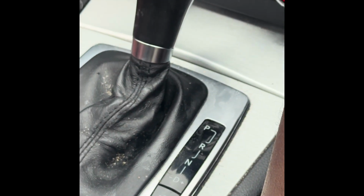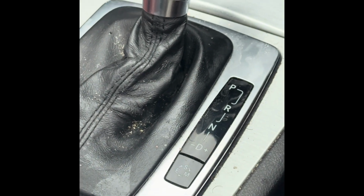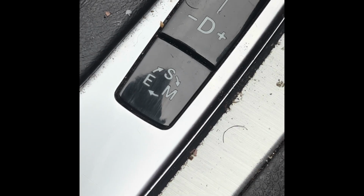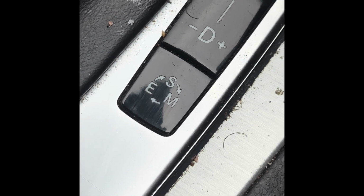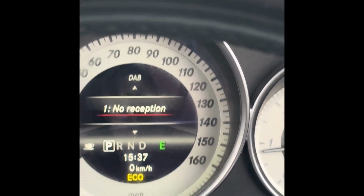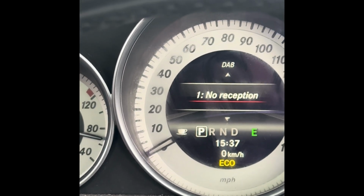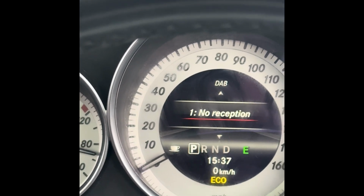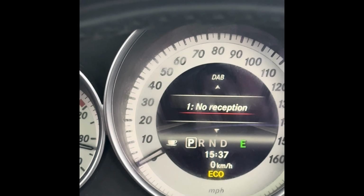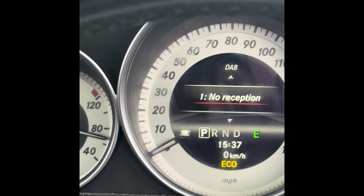It's a semi-automatic. All that means is that it's automatic, but you do have the option for manual. So you can put it in sport, manual, or eco. 99% of the time I'm driving in eco mode, which is the E. However, there are some times where I put it into sport.